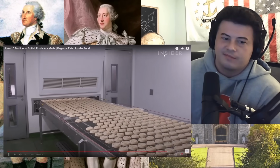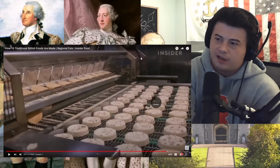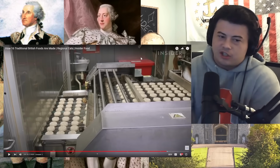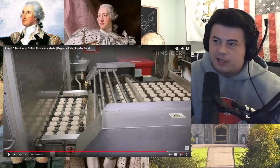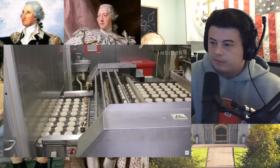Once toasted, the crumpets... I love machines. It doesn't just have to be food, just any factory. I don't know what it is, just stuff like this, these machines. I just get mesmerized by it, and I could probably watch it for hours, unfortunately.